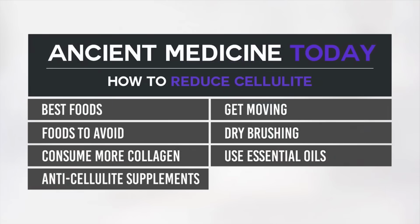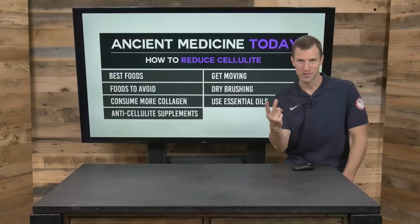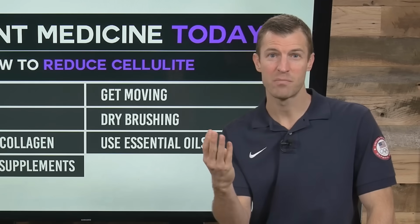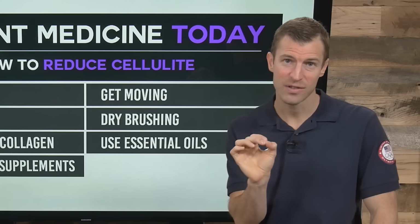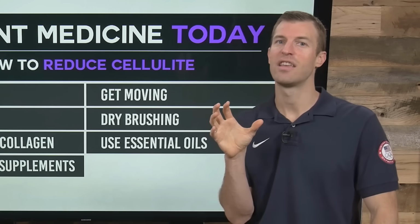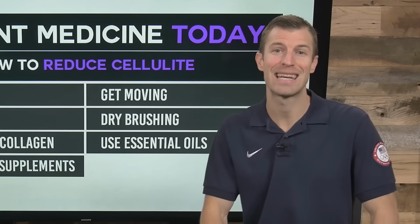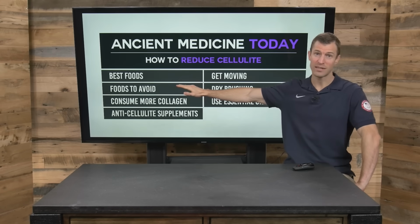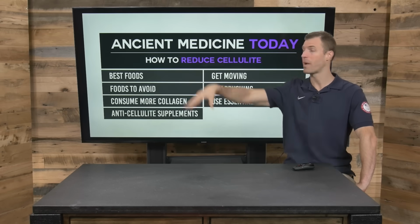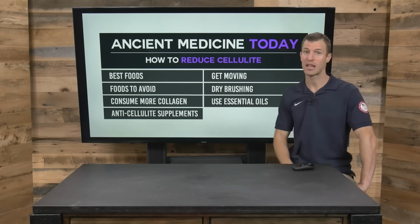So here are some things to remember as we talked about. Remember, the best foods to get rid of cellulite are going to include vegetables, fruits, wild organic meats, bone broth, and seeds like pumpkin, hemp, chia, and flax. In addition to that, consume foods that are rich in magnesium and potassium. Avoid sugar, processed grains, white flour products, wheat products, hydrogenated oils. Get rid of all packaged foods. Load your diet up with collagen. Lots of bone broth, lots of collagen protein on a regular basis.